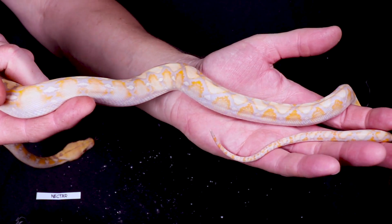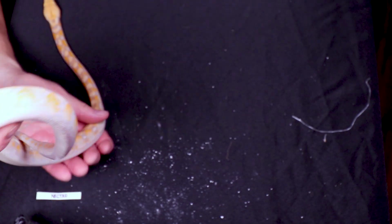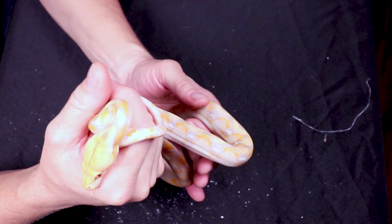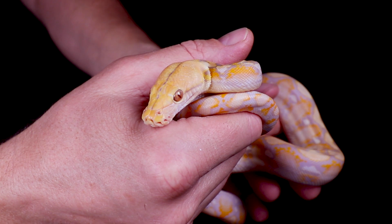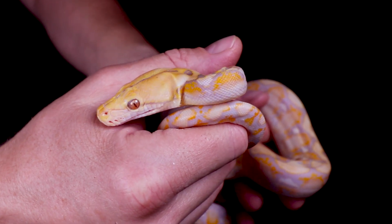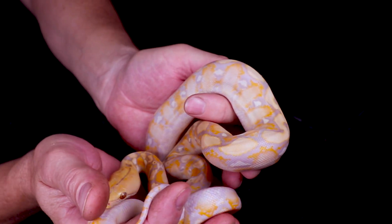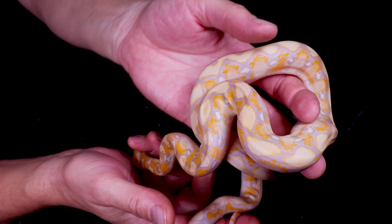Really awesome color. I don't know if you can see how awesome the colors are. It's so hard to capture the beauty of these snakes though. I did pretty good on my ad, I think. I took pictures out in the sun with my phone. And it's got some really cool orange eyes. Look at the eyes. Some of them have a whiter eye, and some of them have an oranger eye, even though they all have the same exact genetics.